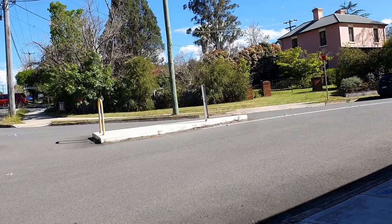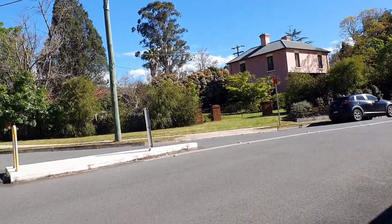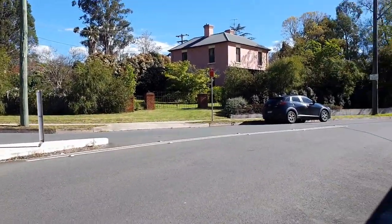This building was once the station master's residence. Built in 1877, it's now a private residence.